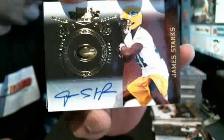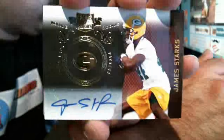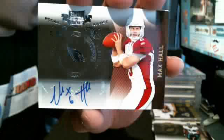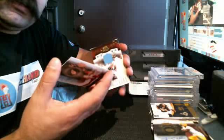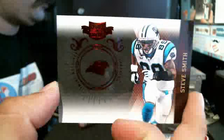I faced whoever had him in my league. Oh, James Starks! Rookie auto. The Packers. 14 of 50 on the Ja'Quai Bell. James Starks. Poor James Starks. And Max Hall for the Cardinals. Yep, Cardinals, Max Hall. 1 of 50 on the Max Hall. You got Chris Johnson, CJ 28. And Steve Smith for the Panthers.